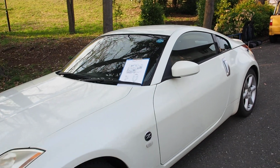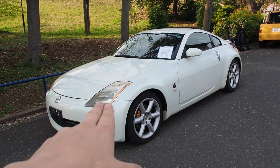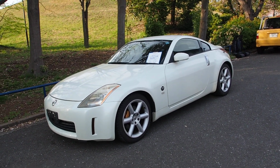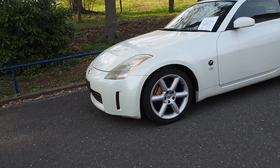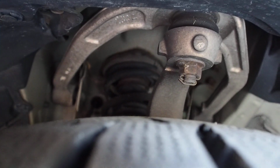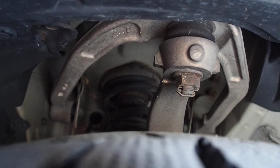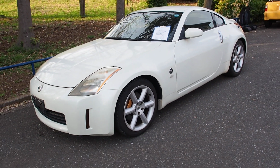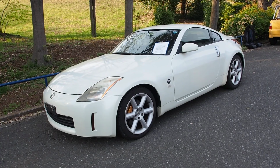Okay, so let's do a once around here. You can see headlights are a little bit yellowed. And then this is a completely stock body on it. I don't know about the suspension. Is this lowered suspension? Let's have a peek in here. I can't see very well. Well, that looks original to me. You can see the control arms in there. They look like lightweight aluminum control arms.